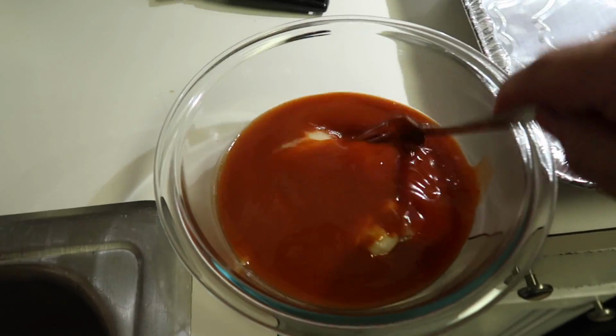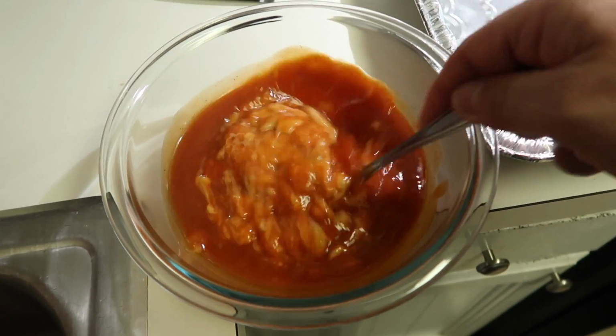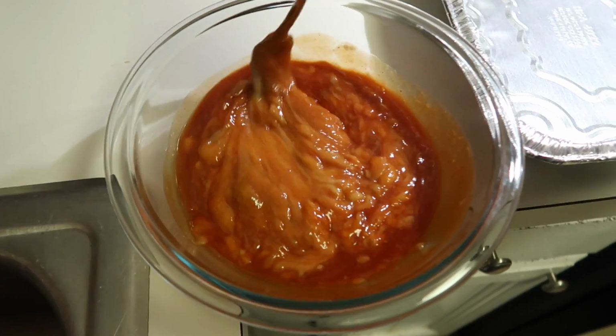And I've shown you guys this before on vlogs, but when I do enchiladas, I always mix the enchilada sauce, half enchilada sauce and half cream of mushroom soup. I love the way that it kind of gives it a creamy enchilada taste.